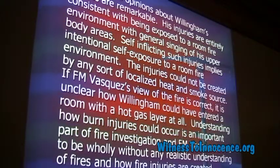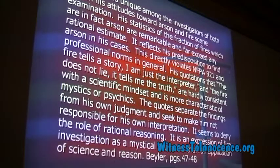We have some problems with this particular one, where Mr. Beyler was writing in here that the injuries could not be created by Mr. Vasquez's view of the fire is correct. It's unclear how Willingham could have entered a room with gas and layers. I didn't want to get into that, but again, I think it minimizes what actually happened when he makes those statements.